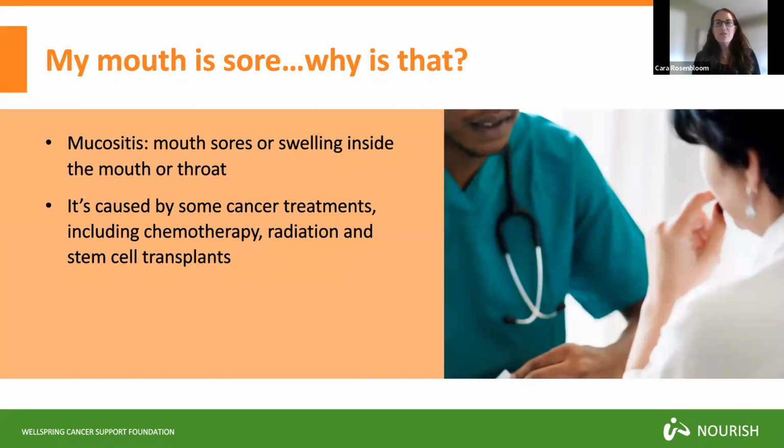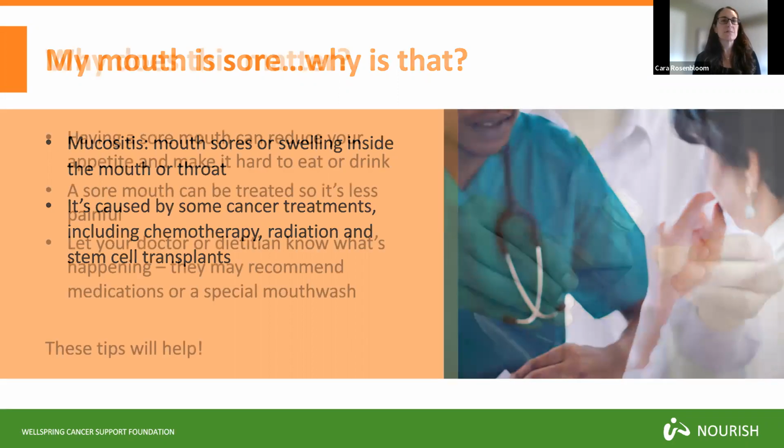So some people will find that when they are going through cancer treatment that their mouth becomes sore and may be wondering why that is. Well, the medical term for this is called mucositis, and it's when you have mouth sores or swelling inside your mouth or your throat, which can make chewing and swallowing sore and problematic. And this can be caused by some cancer treatments, including chemotherapy, radiation, or stem cell transplants.